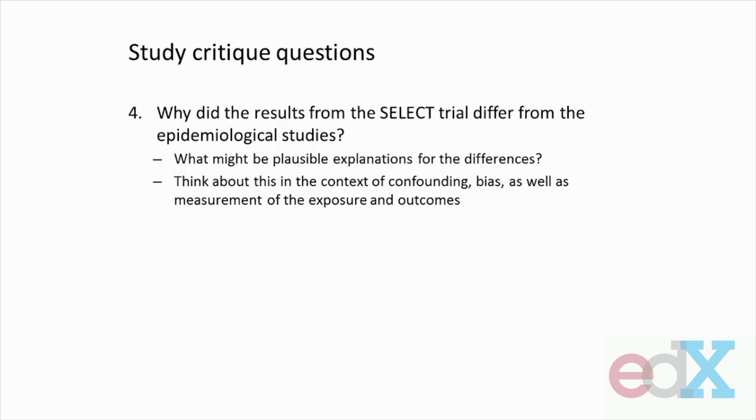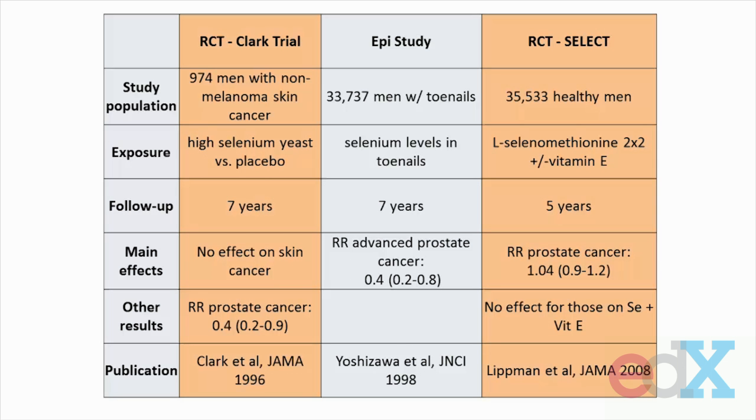Now, there may be bias, of course, but in this particular case, I think that probably the real difference is related to the way that the SELECT trial was undertaken versus the epidemiological study. If we go back to this table that looks at the differences in the study population, one of the key concerns that some people have is the relatively short follow-up of the SELECT trial. The study was published in 2008 after only 5 years of follow-up.